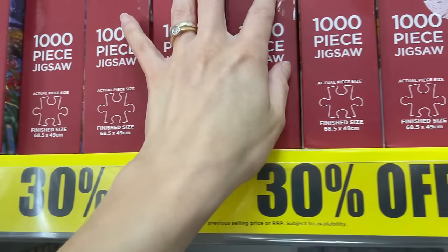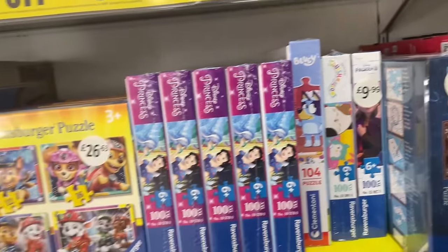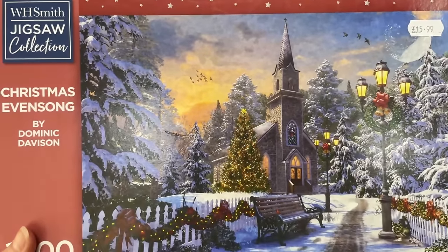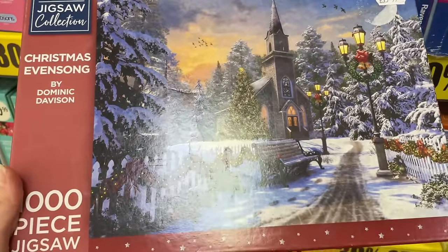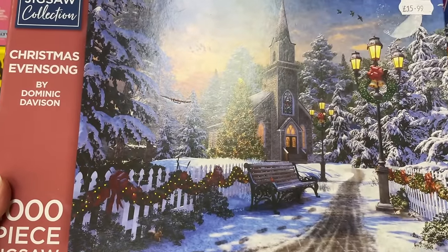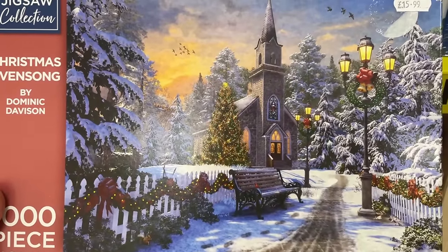Look at that one, I love that. Yeah, these are all the same ones from the Christmas store, we saw these already. This is another WHSmith jigsaw, Christmas. That's an older one though. Christmas Evening Song. I know that artist, Dominic Davison. This is 1,000 pieces. Christmas Evening Song.